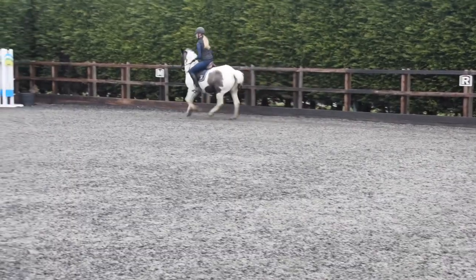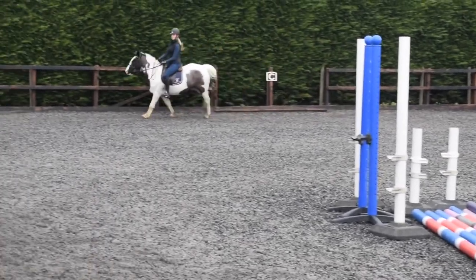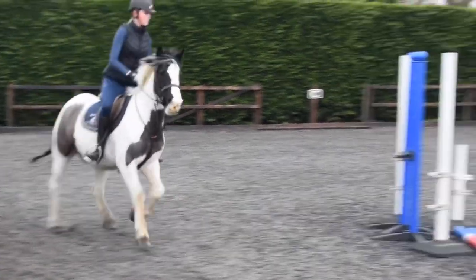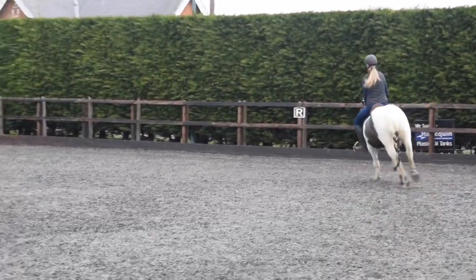And here I am on the other rein cantering. And I'm pretty sure I do a circle at C as well. Yep, circle at C. Just cantering round.